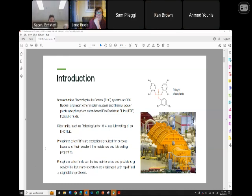Okay, so just an introduction. I don't know how many of you are familiar with steam turbine electrohydraulic control systems, but I'll just give a quick introduction of it to you. So most nuclear stations and modern nuclear thermal power plants use phosphate ester-based fire-resistant fluids as their hydraulic fluid, simply because it's fire-resistant. If there's a leak of it, it sprays on the hot steam piping. It's fire-resistant. There's no fire.